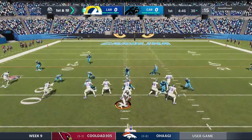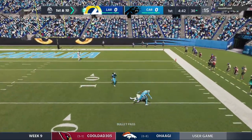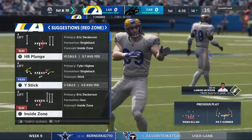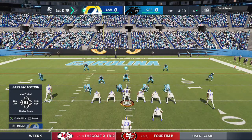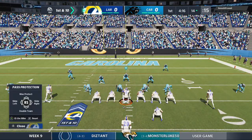Off the play fake, here's Jackson. And down inside the 15 he goes. Giving back-to-back catches now. That one for 16 and another first down. Brandon, unless my eyes deceive me, I think they found a matchup that they're trying to exploit here, don't you? I mean, it's the second time they've gone to him here on this drive.